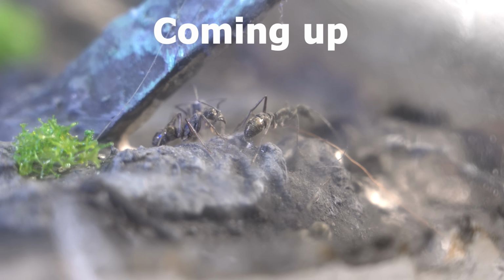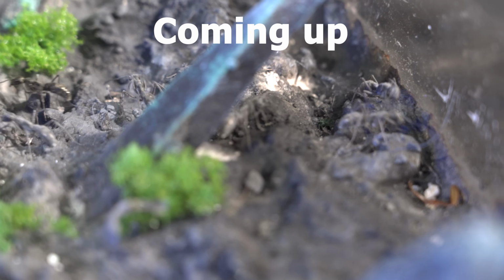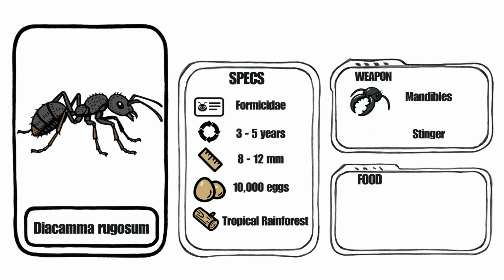Its ultimate purpose was to lead the ant legion known as Diacama, not far from there. The Asian bullet ant, also known as Diacama rugosum, has a lifespan of 3 to 5 years. Its size ranges from 8 to 12 millimeters, and its reproduction rate can reach up to 10,000 eggs per year, depending on favorable temperature conditions. These ants are commonly found in tropical forests.